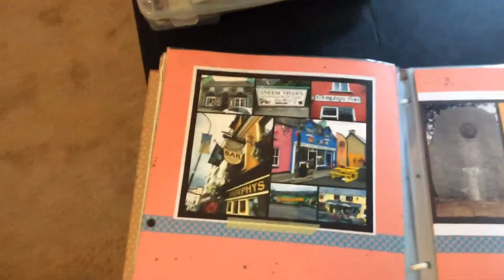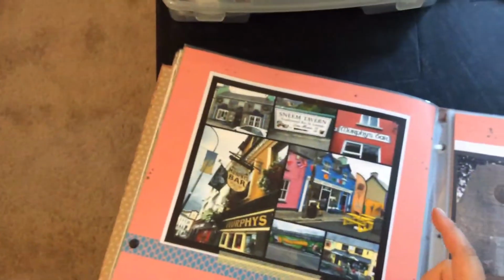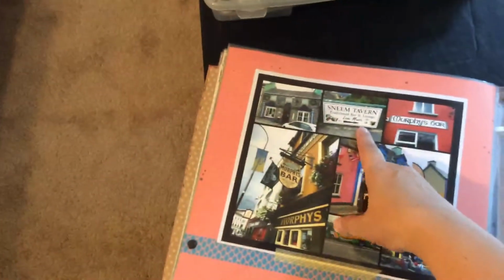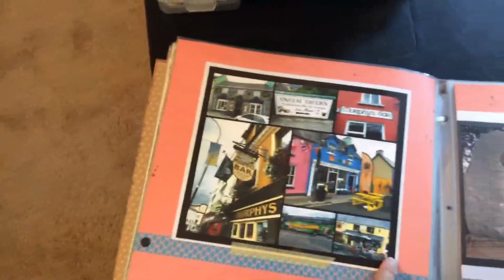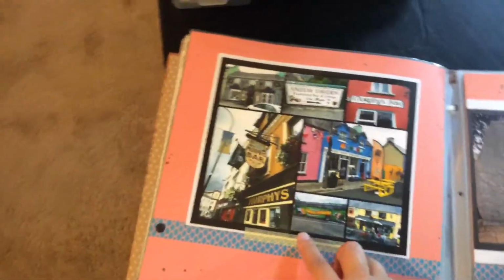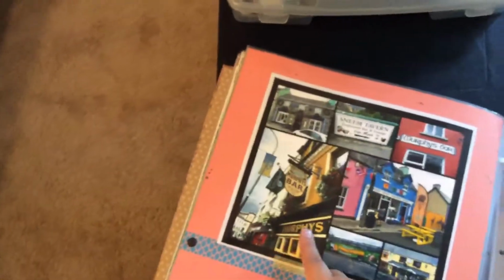And then here I made an 8x10 collage from different places along the Ring of Kerry. This is in Sneem, Tavern, and this is the Blue Bowl. I actually went there too when I was in Sneem, so that was fun to see that. And then he just took some other different photos. His mother's maiden name is Murphy. I see a lot of Murphy's stuff in Ireland, so he took a picture of that.